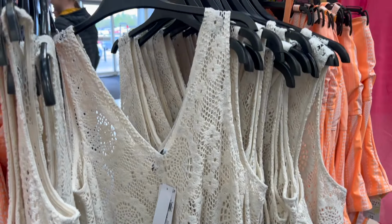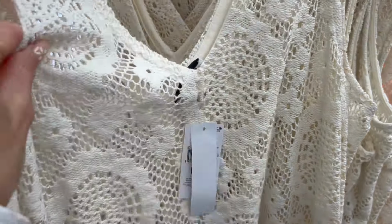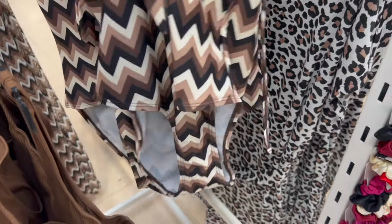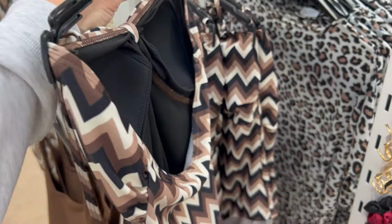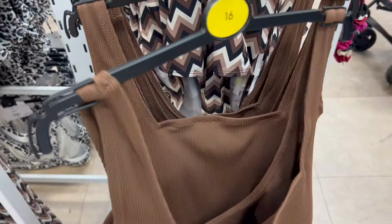They had 20% off all their swimwear, and they had this £19. They also had this in black as well, which you could wear over the top of a swimming costume. I really liked this one. Thought that was a really nice swimming costume with the tie detailing. And I also liked the plain brown one as well. It had like a rib detailing down it.